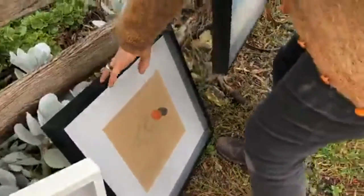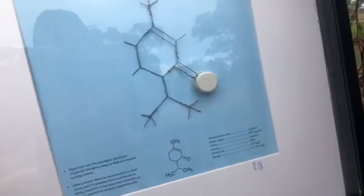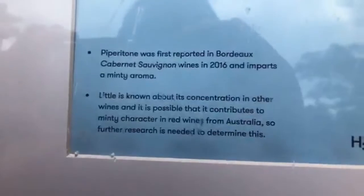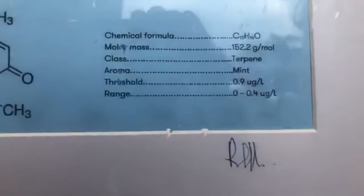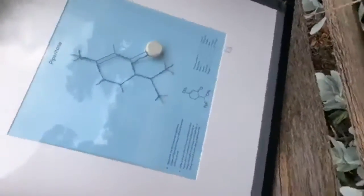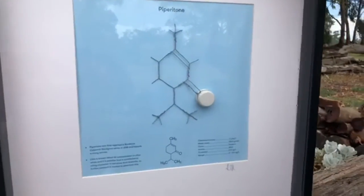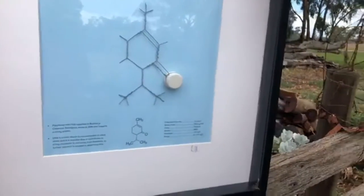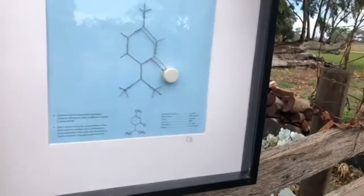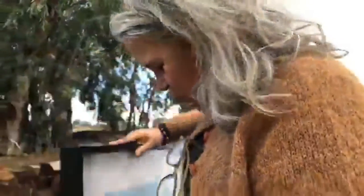And then this last one is piperitone, and that was first reported in Bordeaux in Cabernet wines, and so it's that kind of minty character. So being in Coonawarra, we see that kind of aromatic minty character in some sites, particularly for Coonawarra. Other sites we don't see it, and it's not the same as eucalyptus, so that's really important as well. That's eucalyptol. So that was another one that appealed to me from a regionality point of view.